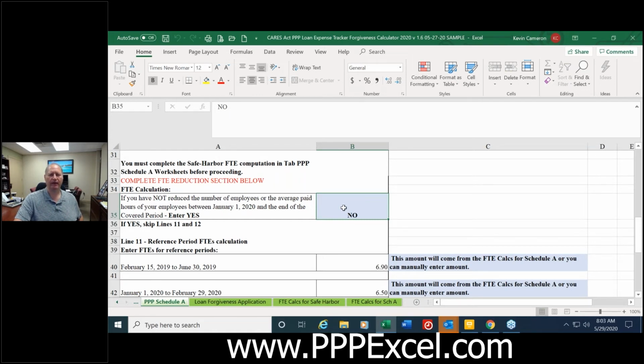That proof is kept with you. You do not provide it to your bank. The instructions clearly indicate that you retain the documentation for it, but it's a self-certifying election on the application presently. We don't know if there will be lenders that will ask for that information or not, but keep that in mind, because a lot of people are overwhelmed by the FTE calculations when in fact they don't have to be, because they probably meet this first true safe harbor.